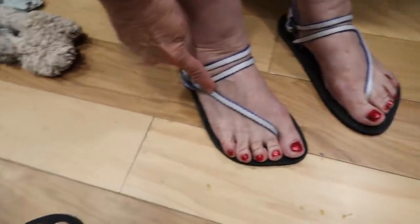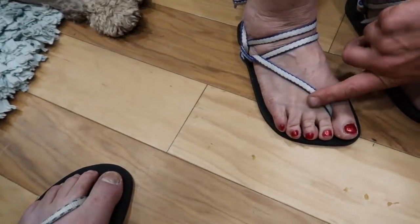And what are the straps? Oh yeah, the straps are retired climbing slings, actually. We climb as a family, and I'm always looking for climbers because they retire their climbing slings after 3 to 4 years. Do you climb? Absolutely. So I get donated slings, or try to get them donated. Sometimes I pay a little for them.